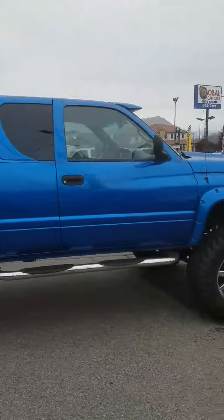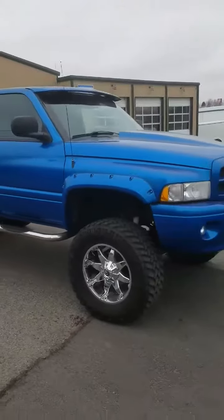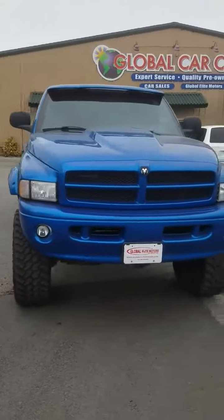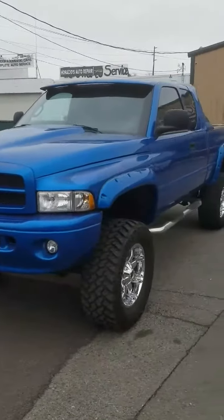This is a unique one. The guy that we're selling it for is the kind of guy that brought it in, knew he was going to be selling it, and he just spent $6,000 going through the whole front end, steering box, a bunch of other stuff. I've got a ton of receipts.